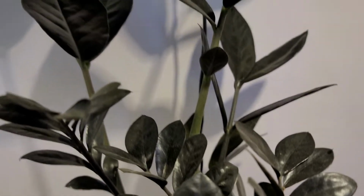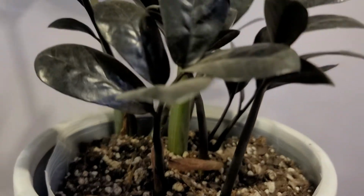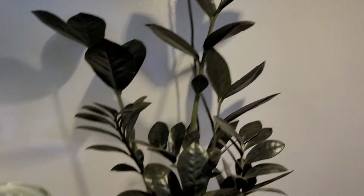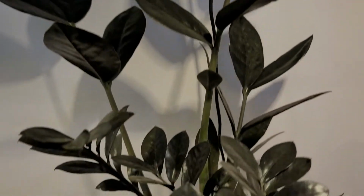I think I want to move it into a better light situation just so it can start growing again. I moved it over here thinking it might benefit it, but it's been a few months, so it hasn't really done much. And I know that ZZs are a slow grower, I think.